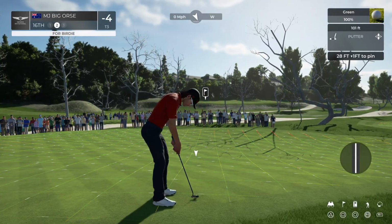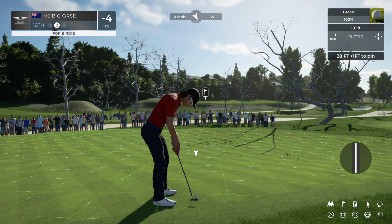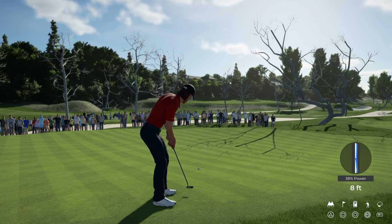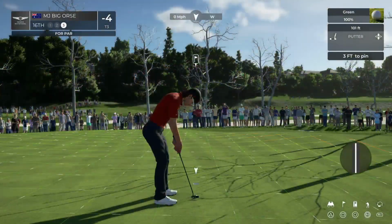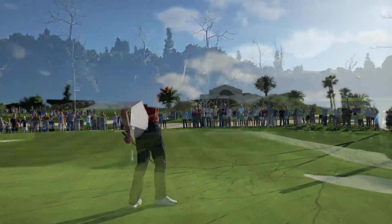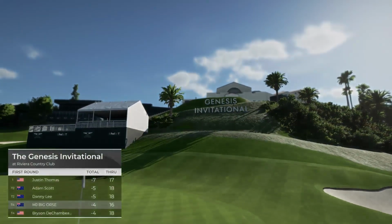Oh, this will be good for the momentum. Let's make this birdie putt. What they say, never up, never in. It's downhill the entire way, and yet inexplicably comes up short. He's currently tied for 4th.